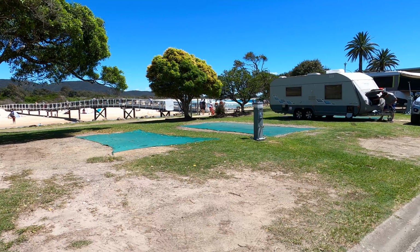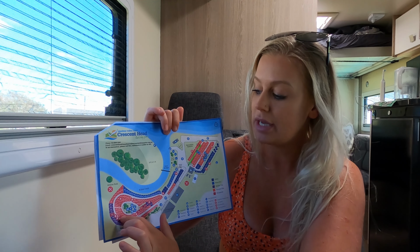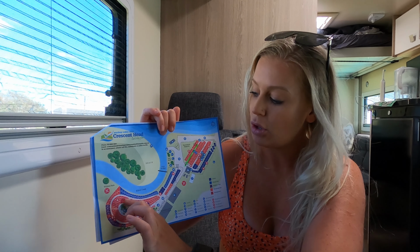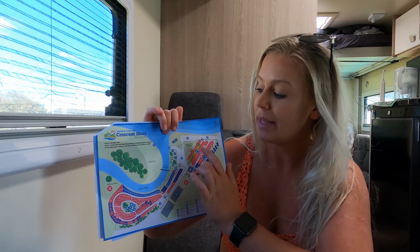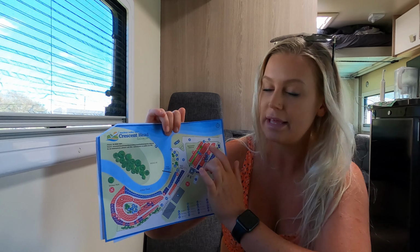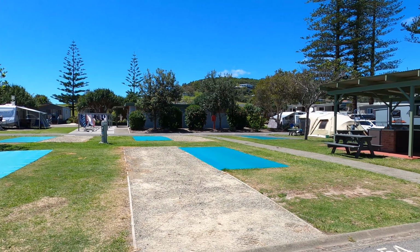If you're not going to get a premium site, I would choose this side over here over these sites in here. These ones along here aren't too bad. You've also got a little bit of the view as well, but definitely recommend these sites in here. They're all level, half shade cloth. You've got the amenities blocks in both sides.